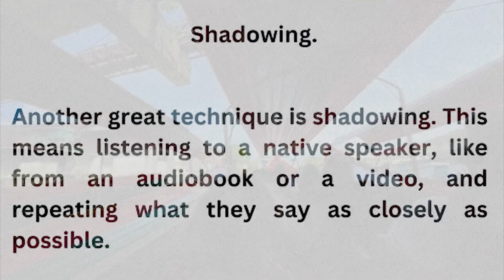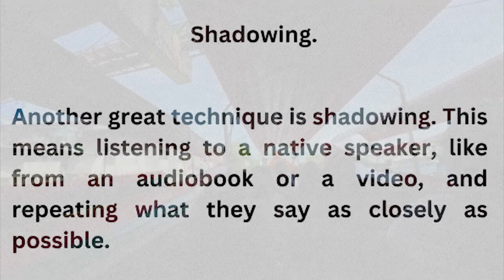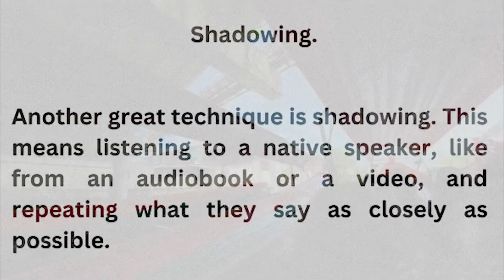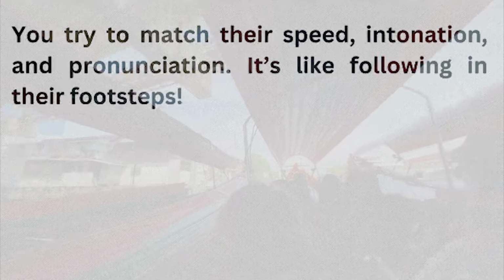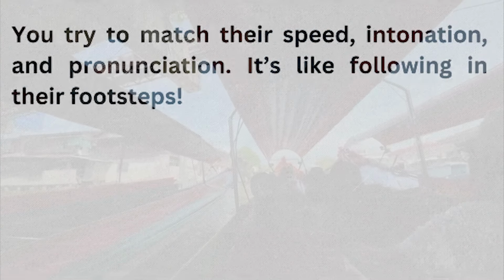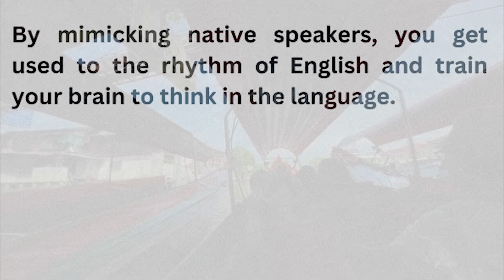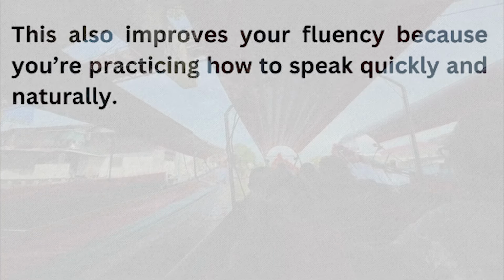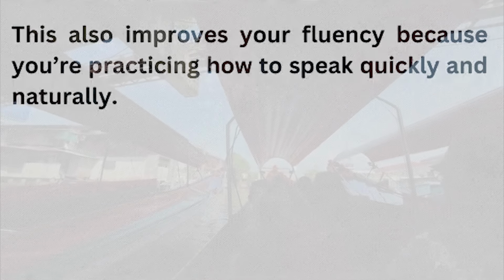Shadowing. Another great technique is shadowing. This means listening to a native speaker, like from an audiobook or a video, and repeating what they say as closely as possible. You try to match their speed, intonation, and pronunciation. It's like following in their footsteps. By mimicking native speakers, you get used to the rhythm of English and train your brain to think in the language. This also improves your fluency because you're practicing how to speak quickly and naturally.